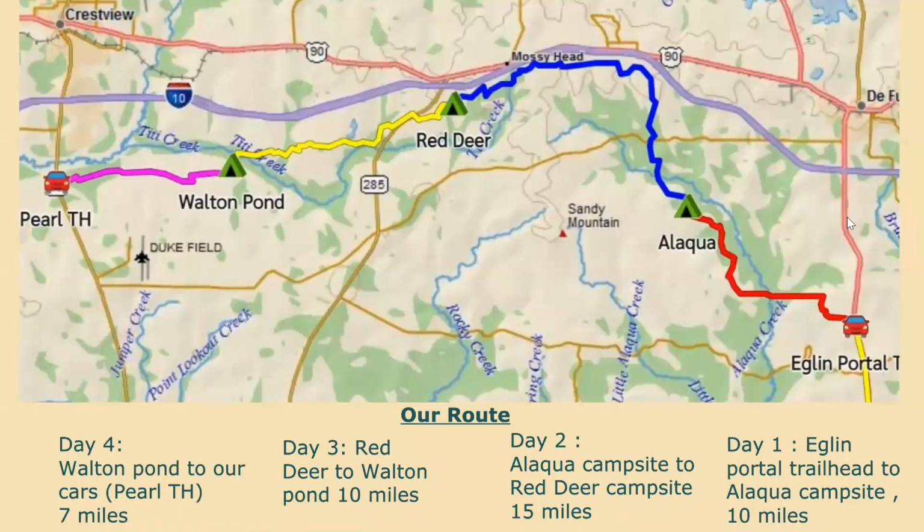So here's our hike that we did. We started over here at the Eglin portal on 331, and we took that to the Alaqua Trail, the Alaqua campsite. That's about a 10-mile hike in, and then we went the next day from Alaqua to the Red Deer campsite. That's about 15 miles, and then third day we went to Walton Pond, and that's about another 10 miles, and then last day we took about 7 miles. Got out to the Pearl Trailhead, which is on this major road leading to Crestview, which is 85.